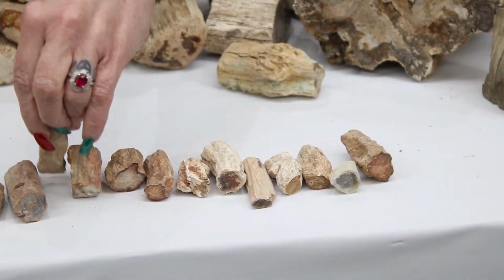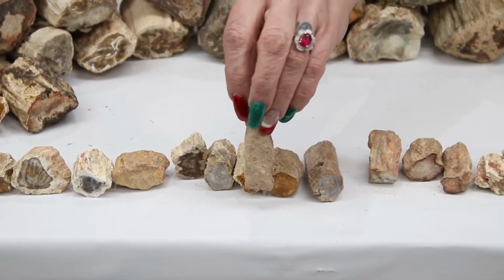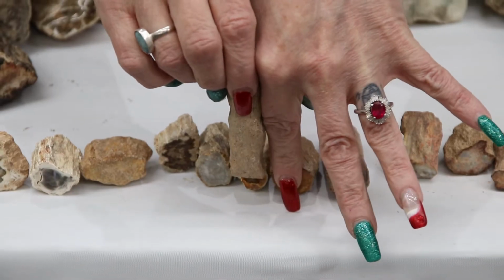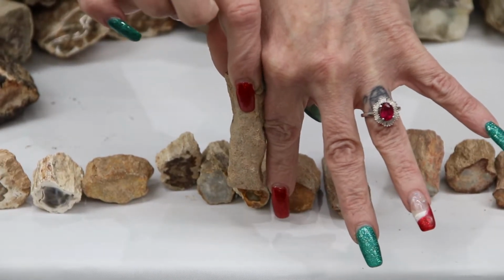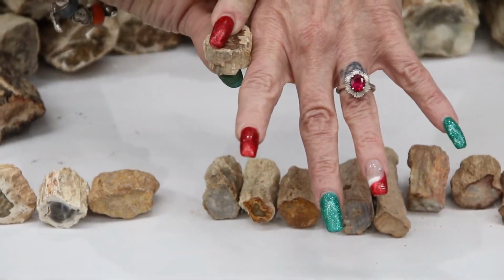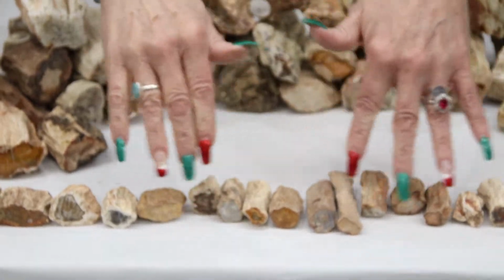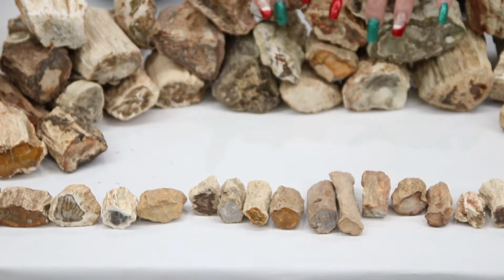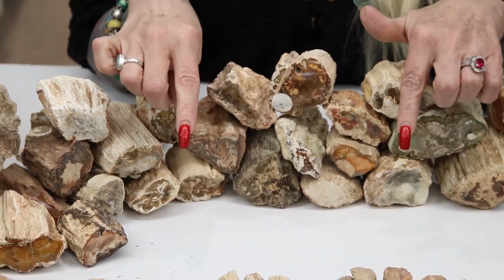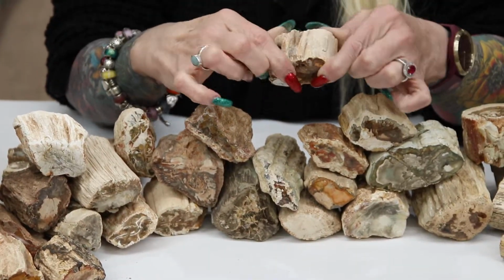So you can see some of them, like this one here, is really quite long, about the same size as my finger. And then you're going to get some of the other ones like I showed you, that are just an inch thick. So the sizes do vary. And then the next size we have is our small branches, and I do love the colors in those. And these ones here are our medium branches.